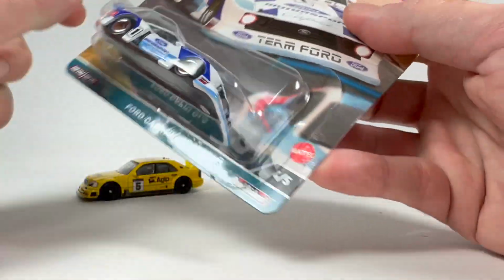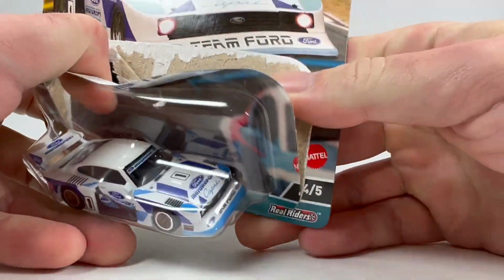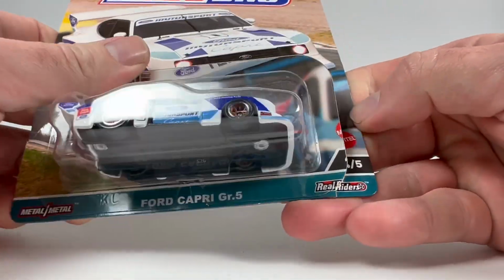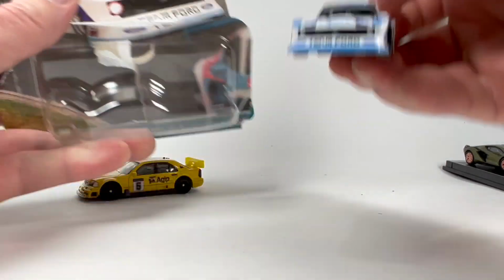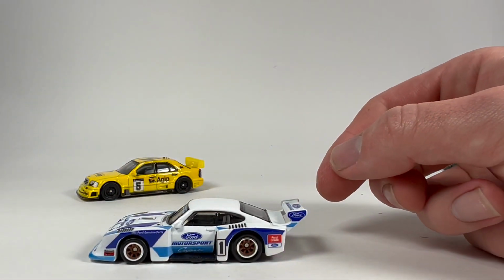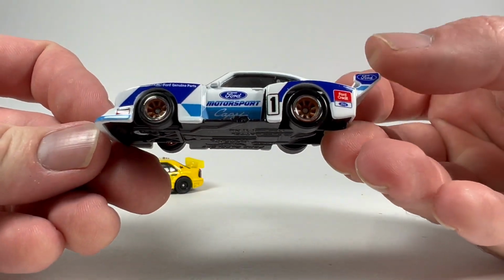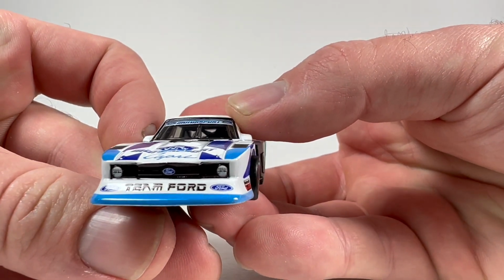Ford Capri, GR Group 5, Team Ford. On this one you can see the blur of the yellow car in the background. Do you get a preview of the other one? Oh yeah, right there, the Audi. So the packaging is clever. I think they did it with the last Race Day set too. This is pretty cool. Kind of wish this one was the Chase, to be honest, like they did a Chase version of this.